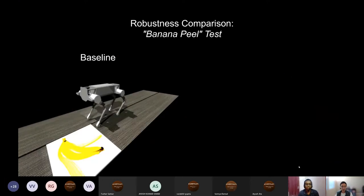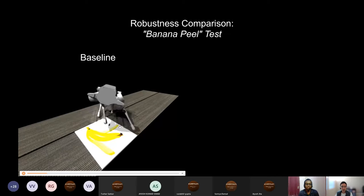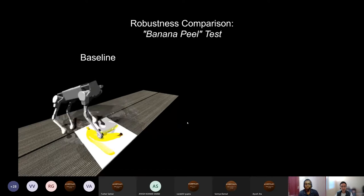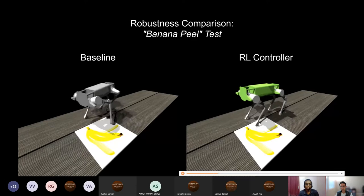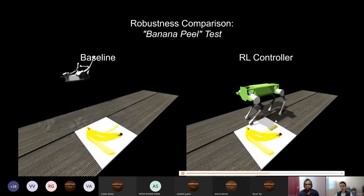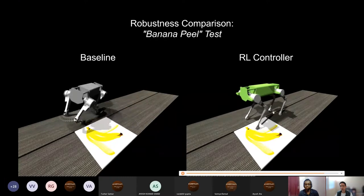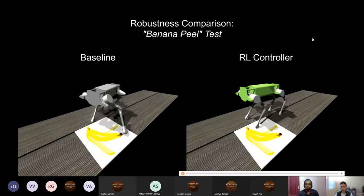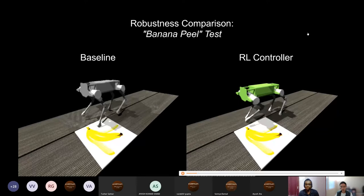Also, we can do this banana peel test. If you do the trotting gait, you always do the trot, and it can slip and cause the robot to be unstable. If we compare with this RL controller, it will not do very aggressive motion or just resets the slipping leg. So in some scenarios, it's more stable. Sometimes it uses the rear leg for some balancing reason, or maybe just the reward function we didn't do well. But you get the idea.